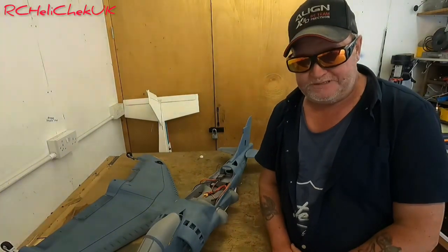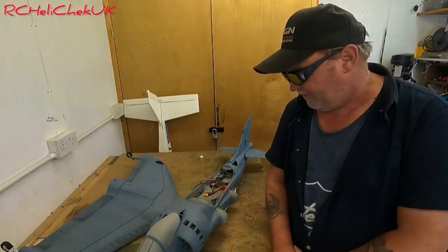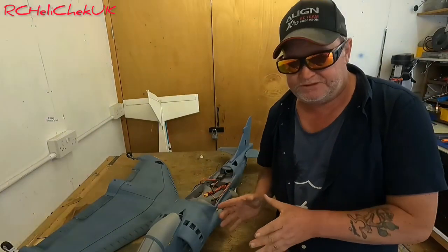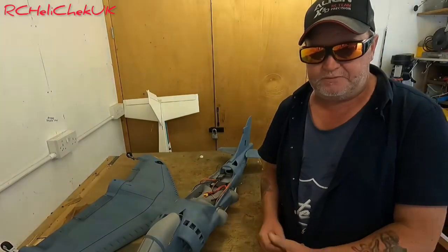But I've had a couple of people ask me why the Harrier, what made me want to do the Harrier. I've been a firm lover of the Harrier since I was a kid, since going to air shows and whatnot. The real noise of it, the power from it and all that kind of stuff.